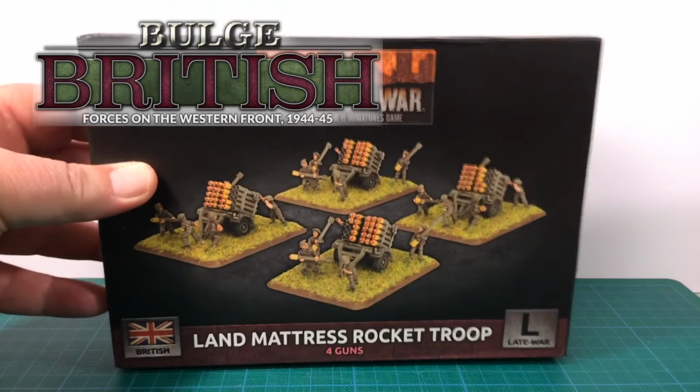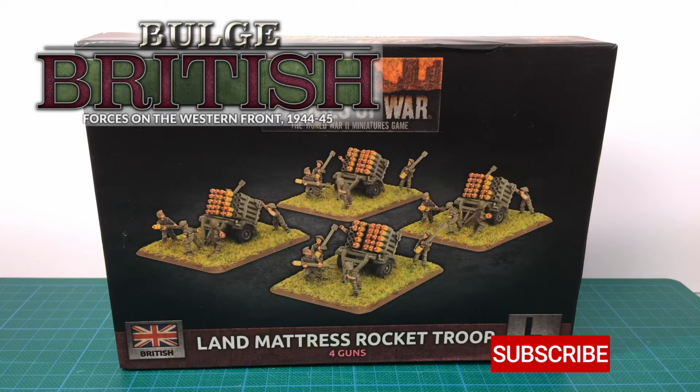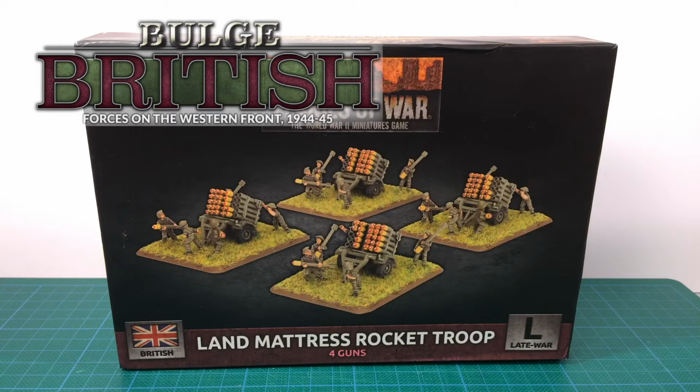The Russians had Katyusha, the Germans had Nebelwerfers, the British had the Land Mattress. This is BBX77, the Land Mattress Rocket Troop. It's a 4-launcher box set of rocket artillery for British forces in Flames of War. The launcher is the Projector Rocket 3-inch Mark 8 No. 1, known as the Land Mattress.